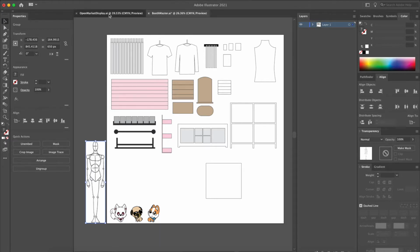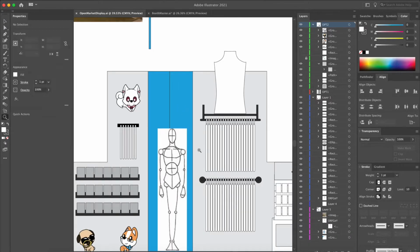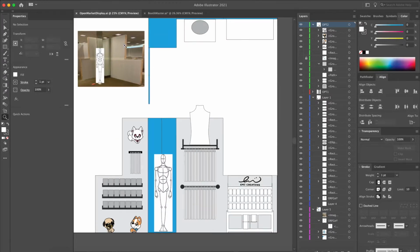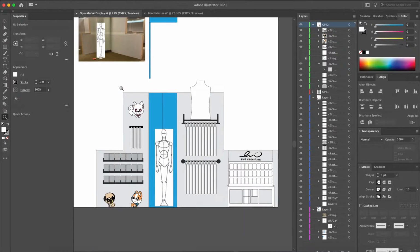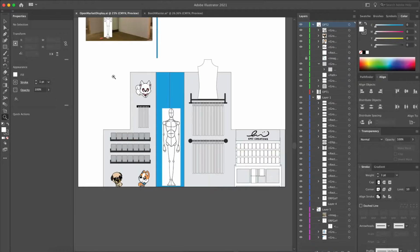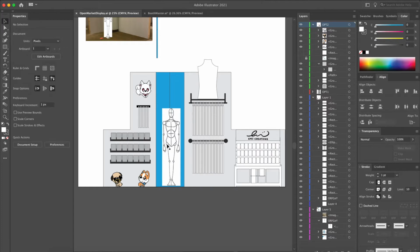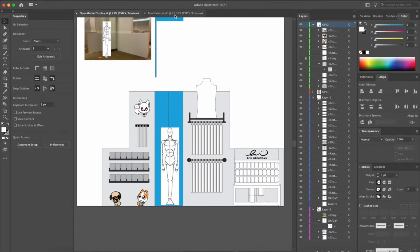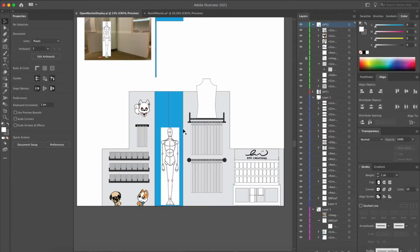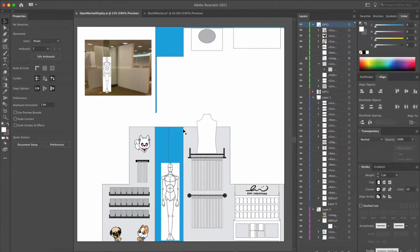So I make a file that is sized appropriately for the booth space. So here's a reference of how it looks. And I will do a top-down view and a front view of the booth. And I will pull components from my master file into this new display file. And I do this for every booth space that I have.